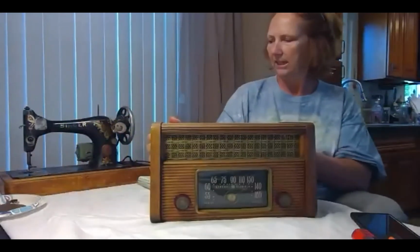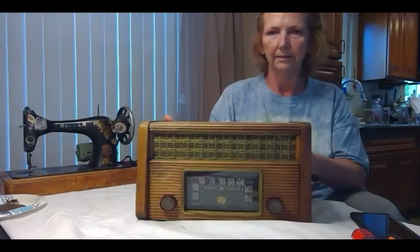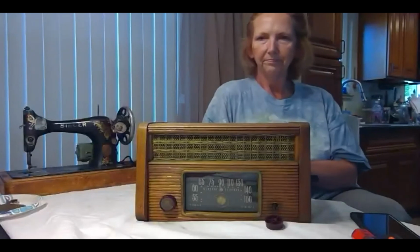The sewing machine is. Wait, let's stay with that for a minute. Let's stay with that, and then we'll go on to the sewing machine. We might have some questions about the radio, and then we can go to the sewing machine and ask questions about the sewing machine.